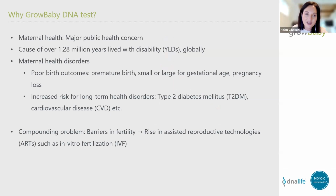Maternal health, why it's so important. There have been efforts to improve maternal health, and it has been a priority for decades worldwide. Despite, however, significant advancements, it remains a major public health concern, and it was the cause of over 1.28 million years lived with disability, and this was a 2019 statistic, globally.